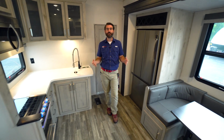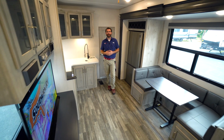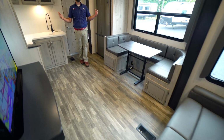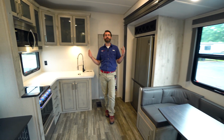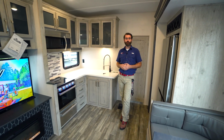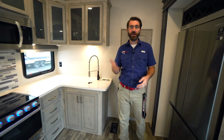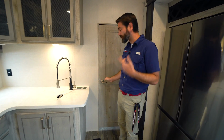the new 2022 Keystone Avalanche 352BH. It's a bunkhouse fifth wheel. This is a full profile, wide body construction fifth wheel built with full-time use in mind. It's built with family in mind as well, hence the BH, the bunkhouse. Let's get right to it.